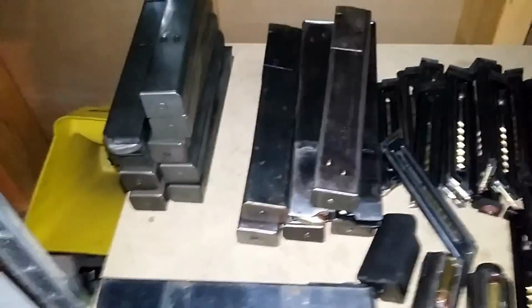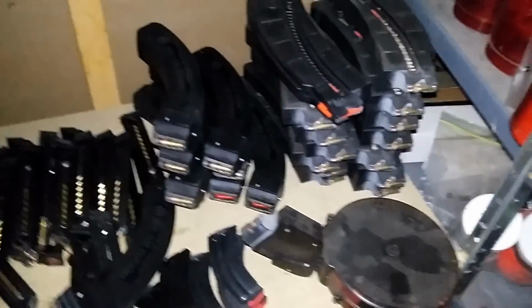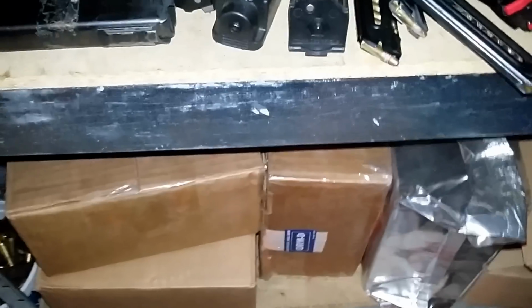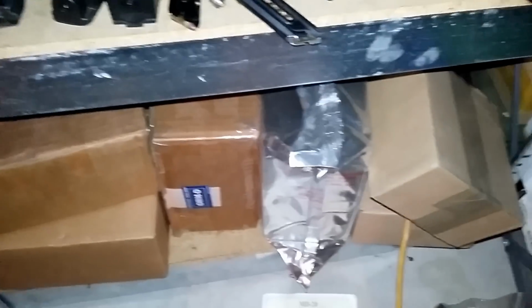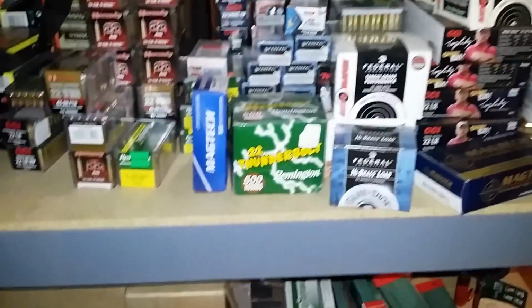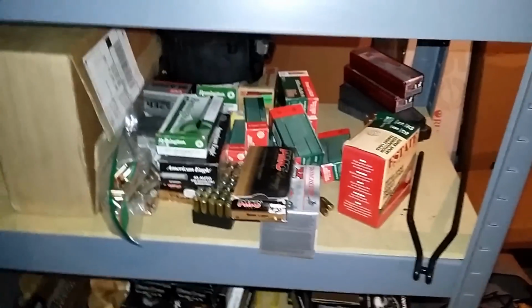And down here there's Uzi mags, Sten mags, Ruger Mark II mags, 10/22 mags, mags and drums for the AR-15 .22. Down here is all the grenades for the M203 40 mil grenade launcher, some cases of .223. There's some of the ammo, mostly .22 on the top shelf, and more cases of .223, miscellaneous .45, 9mm.